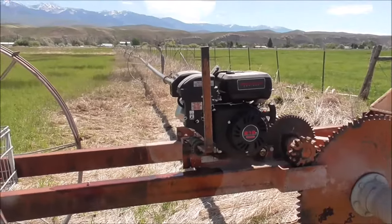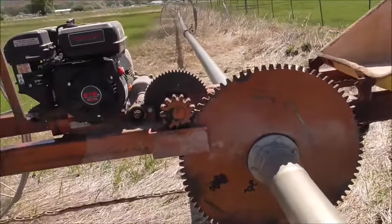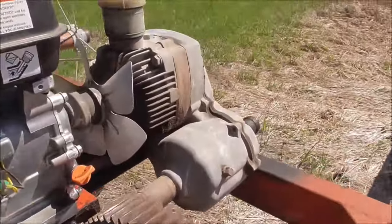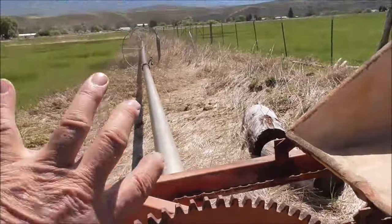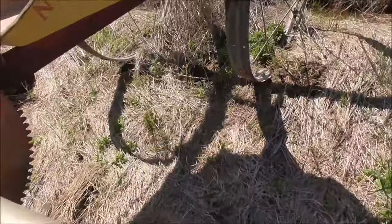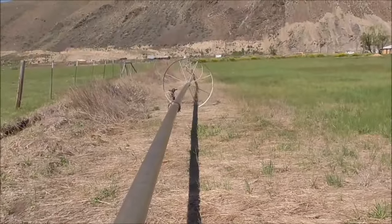So someone asked about how you move these, if they just roll or what. And they do. This motor is hooked to a set of gears and whatnot that just rolls the whole thing, the whole quarter mile of it, and there's an amazing amount of torque on these. You wouldn't think that'd be possible.